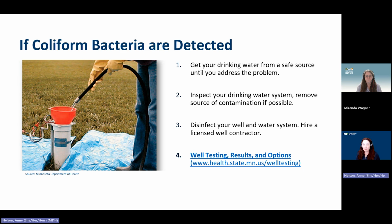Otherwise, if you do find that and you disinfect your well, which we have some guidance on our website, you can do that yourself if you want. You can have a licensed well contractor disinfect your well if you would like, and if it's still coming back positive again and again, it's likely there's a crack in your well somewhere underground, and those can be repaired. You don't need a brand new well for some of those things, so keep that in mind.